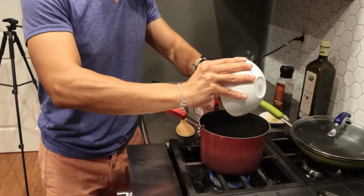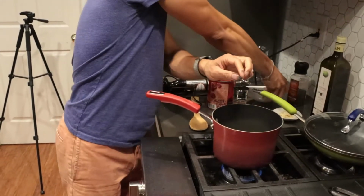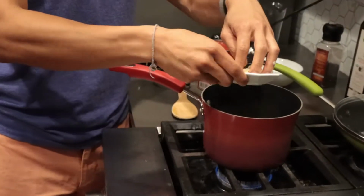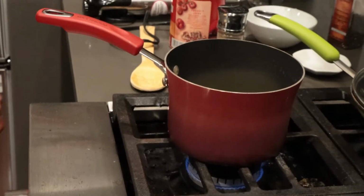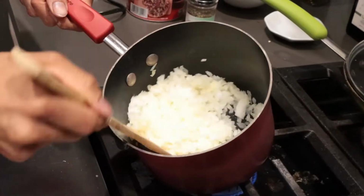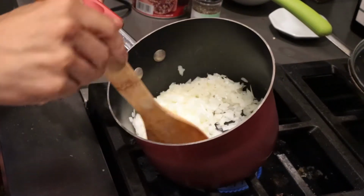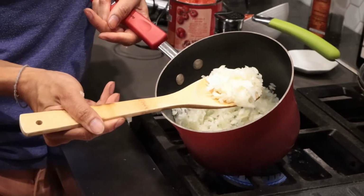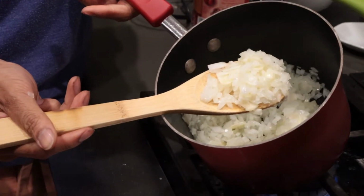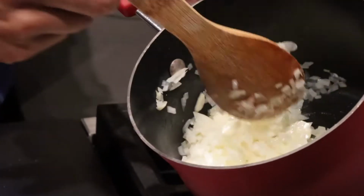I'm putting in onion and garlic. So that is half an onion and 3 cloves of garlic. Cook this until it's translucent and sweating a little bit. Maybe after like a 5K run, this is how sweaty you should be. Glistening, like when you look at your forehead and it's like, oh my god, this is what sweaty is.